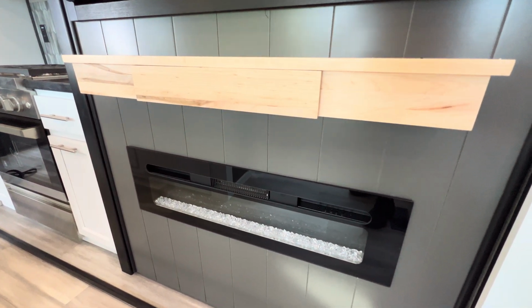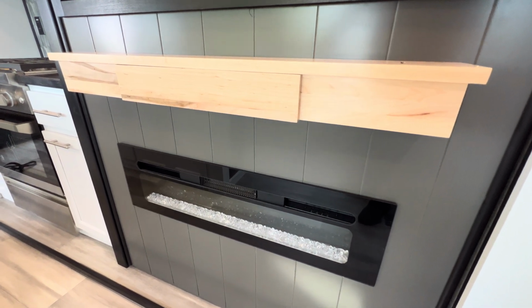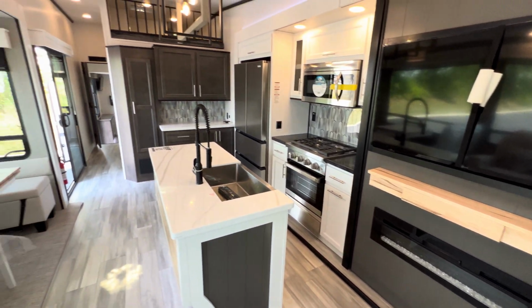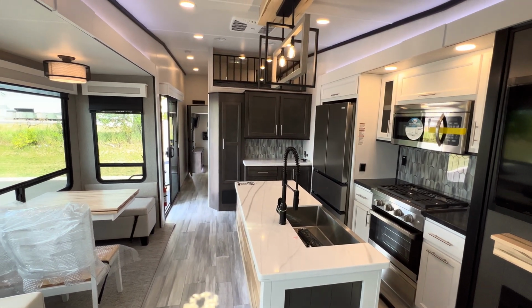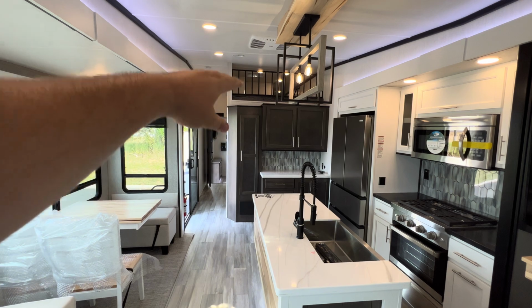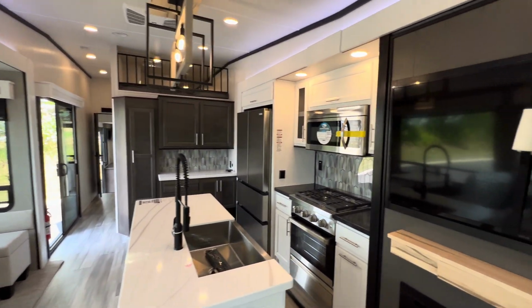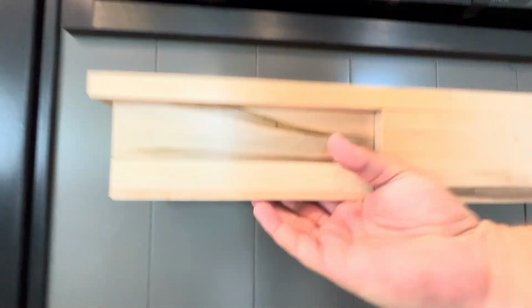It's smaller, but the output is still the same: 5,300 BTUs of heat for the electric fireplace. So in an RV this size on a day that's 45, 50 degrees, it'll heat the entirety of this camper up until about the loft area without ever having to turn on propane. There's a little latch right under here that you can undo, and then you simply pull this open.